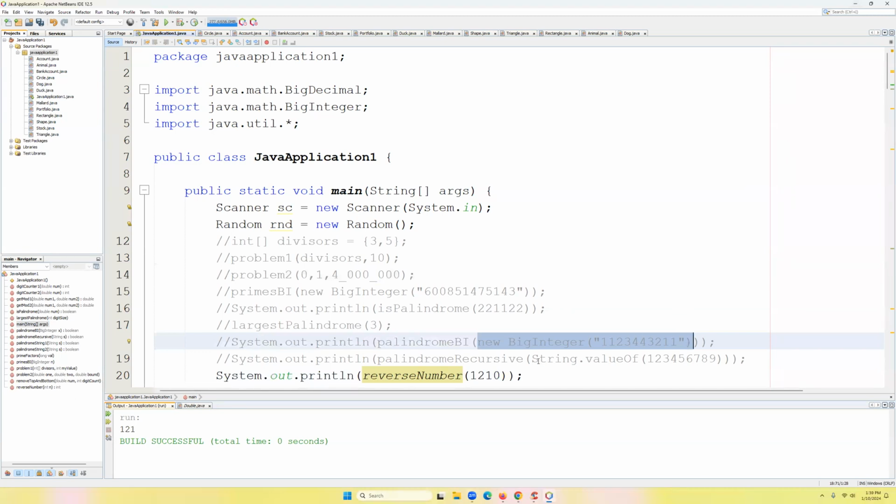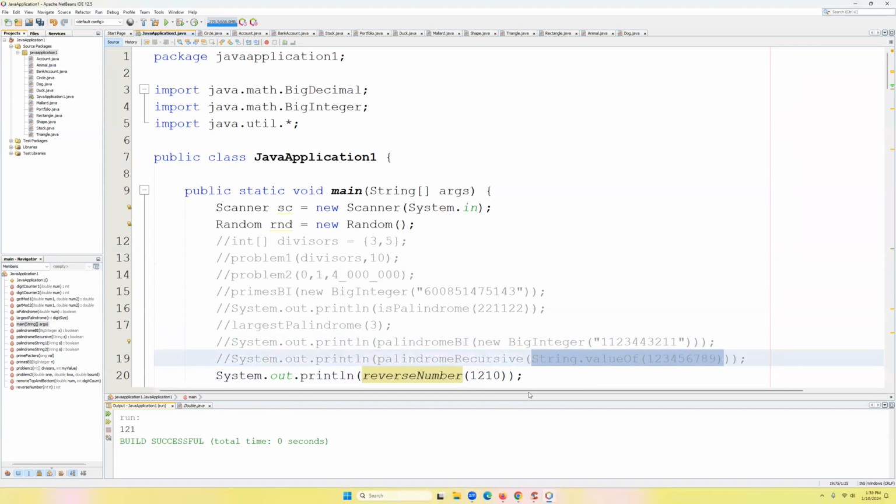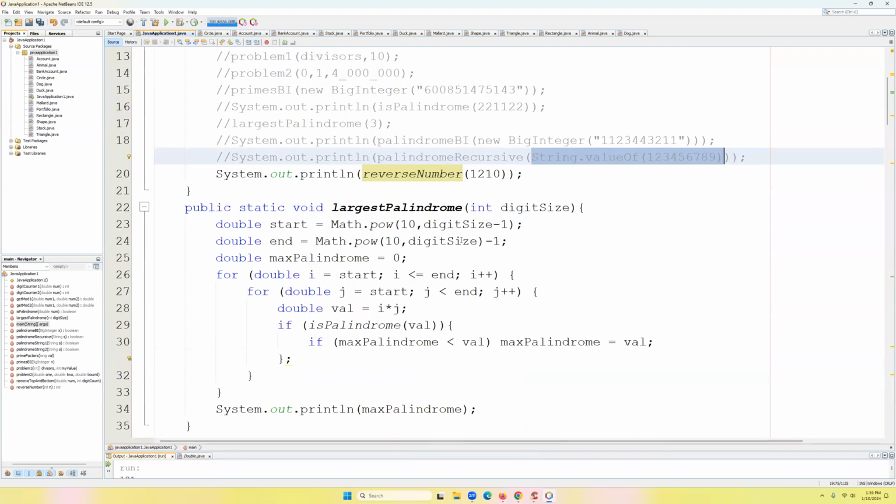So if you had something like String.valueOf of this number, so you have a number and then you want to convert it to a string, it might be easier to reverse and test for a palindrome that way. But also you could think of a number as a string and then you may need to process it that way and see what happens. So these are a lot of different points that we want to explore. Let's start in the simple cases and then let's move up. I have a lot of exploration here. Some of it works and some of it doesn't, and we want to see if we can figure out why.